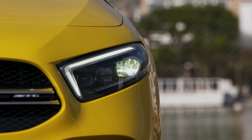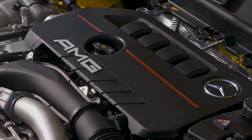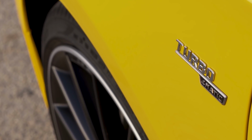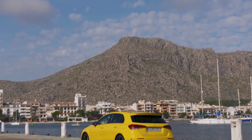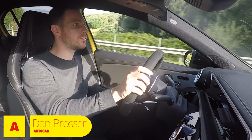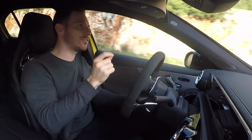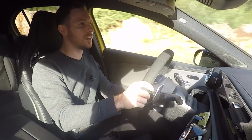The A35's 2-litre turbo engine develops 302 bhp and 295 pound-foot of torque. In the UK, it'll cost from £35,580. Now, apart from all the obvious stuff that you'd expect of a hot hatch, this time around, AMG has gone to much further lengths than it went to with the old A45 AMG.